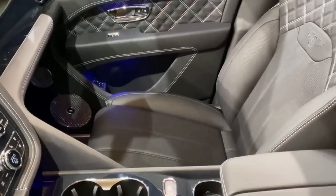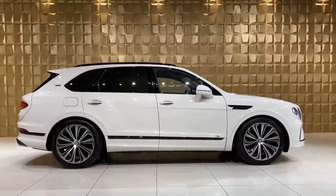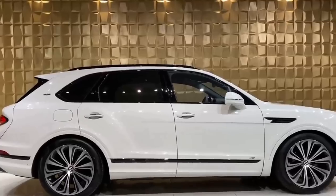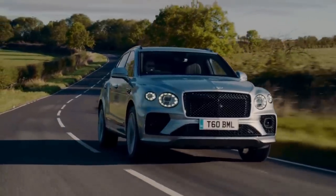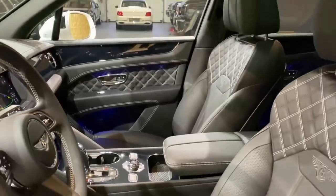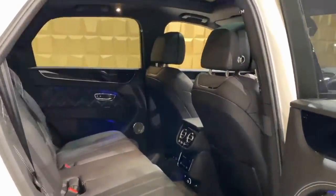Safety and driver assistance features include standard automated emergency braking with pedestrian detection. Available lane departure warning with lane keeping assist. Available adaptive cruise control and night vision system. Bentayga safety crash test rating has not yet been revealed. In conclusion, the Bentayga major downsides are, optional equipment is very expensive. Standard rear bench seat is a bit flat and plain.